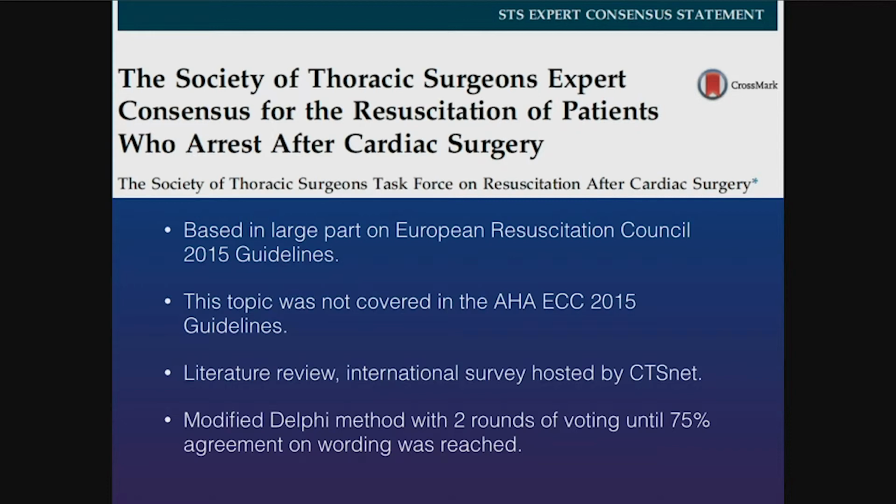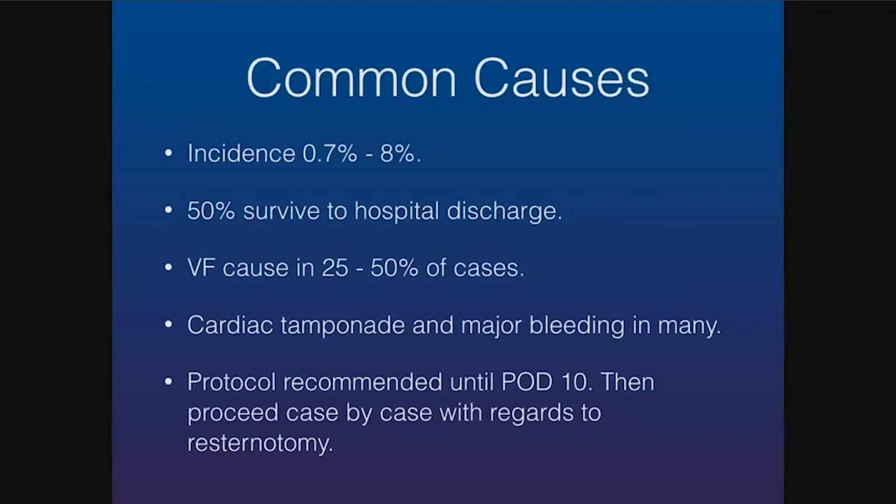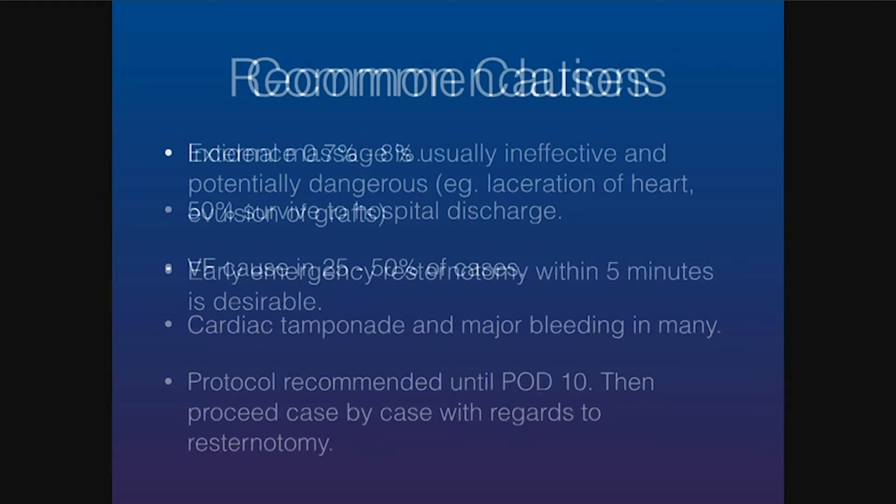The processes covered aren't rocket science, but the document does a great job synthesizing information and presenting it graphically as well. Cardiac arrest after cardiac surgery is a low-frequency event, but one with the potential for substantial morbidity and mortality. The most common etiologies, as you are likely aware, are ischemia and bleeding. This particular protocol, with its emphasis on early resternotomy, is recommended all the way until postoperative day 10.